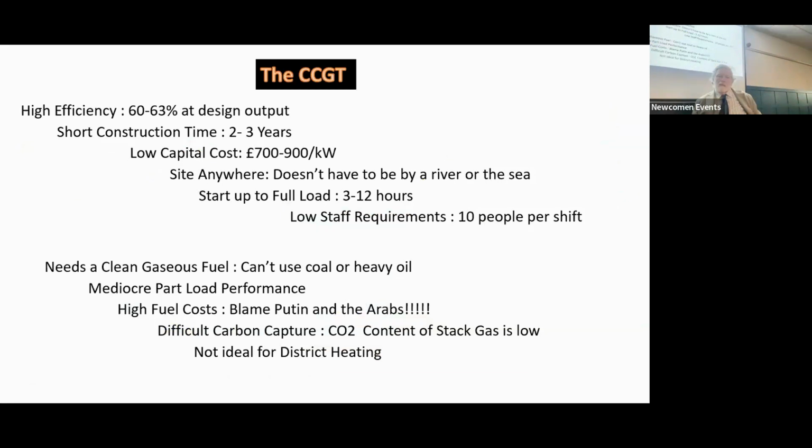Right. Here we are. Well, again, I repeat, modern combined cycle plants are running at 60 to 63% efficiency when they're at full output. A great thing about them is that the construction time is unbelievably short, 2 to 3 years, and it is that which has killed nuclear.